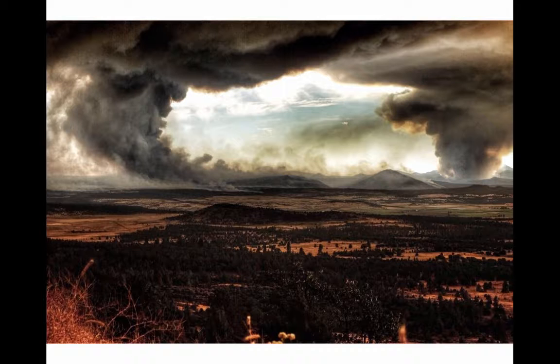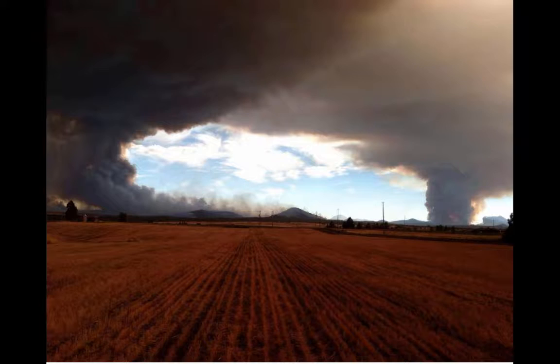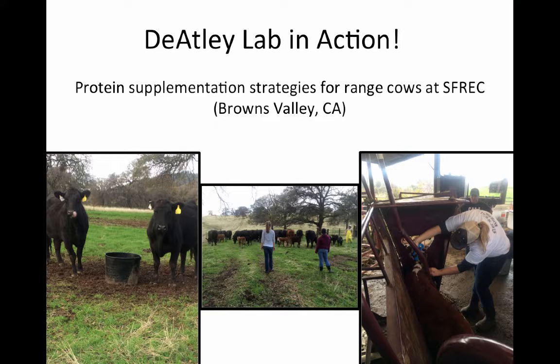So I have lots and lots of motivation for wanting to be involved with range science and management. There's another picture, getting pretty close. So this is actually row crops. This is wheat in front of the fires here. Very scary.